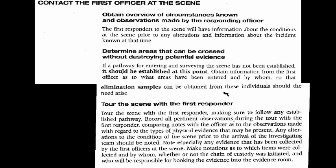Note especially any evidence that has been collected by the first officers at the scene. Make notations as to which items were collected and by whom, whether or not the chain of custody was initiated, and who will be responsible for booking the evidence into the evidence room.